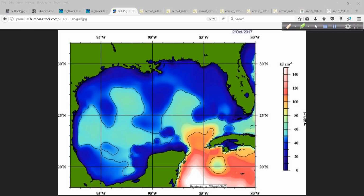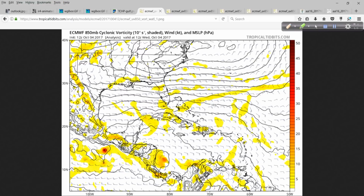This is just a preliminary look, kind of like looking down the road at what may or may not happen. And this is a guide to that, and these upper ocean heat content values, if the atmosphere is supportive, could be a real pain in the neck. So we need to be ready for that. So the European seems to have a pretty good handle on this overall.